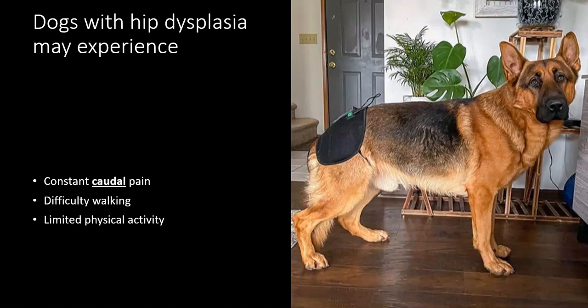Hip dysplasia can significantly impact a dog's overall well-being. Dogs with severe hip dysplasia may experience constant pain, difficulty walking, and limited physical activity. This affects their ability to lead a fulfilling and active life. Some dog breeds are more prone to hip dysplasia due to genetic factors. It's essential for breeders and potential dog owners to be aware of this risk and make informed decisions about breeding dogs to reduce the prevalence of the condition.